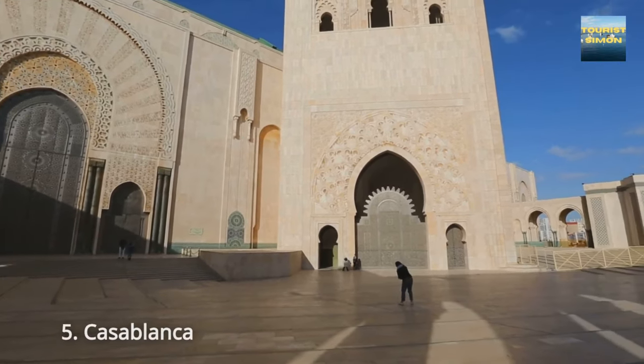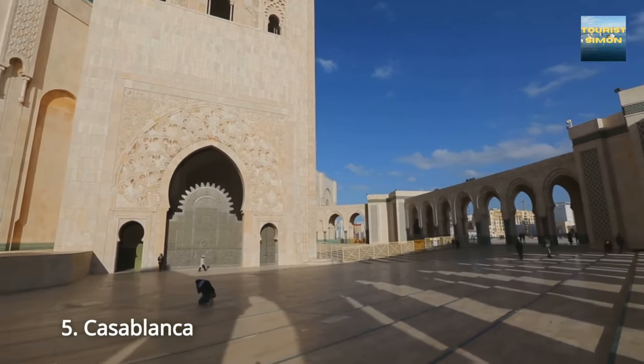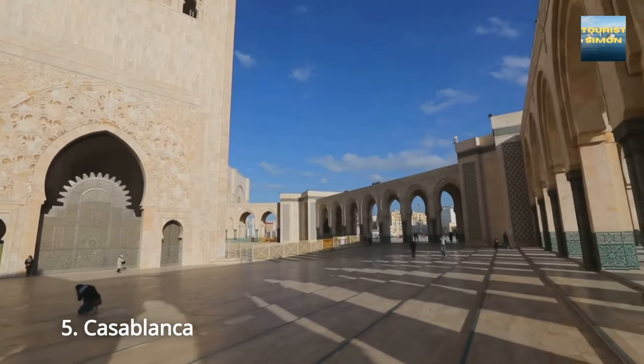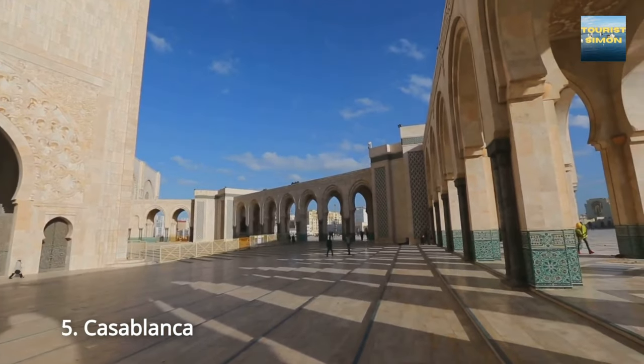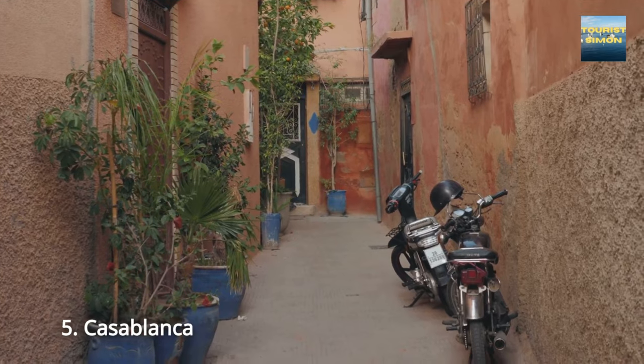Casablanca is the largest city in Morocco, known for its modern architecture and vibrant nightlife. Make sure to visit the Hassan II Mosque, one of the largest mosques in the world, and the Corniche, a scenic waterfront promenade.